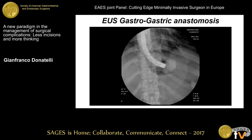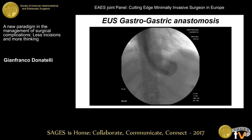This is a patient with complete stenosis following sleeve gastrectomy. What can we do? I was thinking that it was impossible for me to do something. The contrast didn't pass through. I said, with the normal tools, I cannot do it. So I thought of EUS.